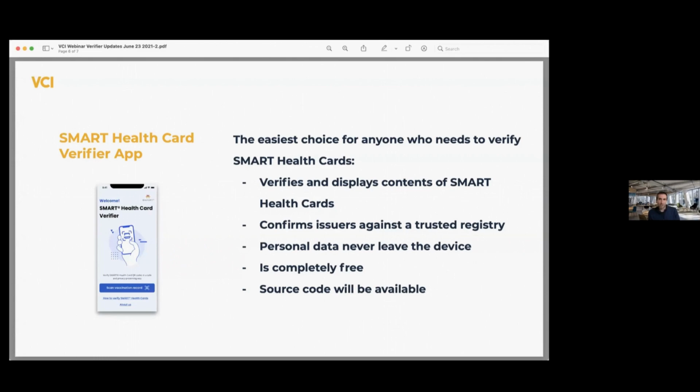So the Smart Health Card Verifier app serves a very simple purpose and is not at all unlike what Alex just demoed, which is fantastic. It verifies and displays the contents of smart health cards. It confirms an issuer against a trusted registry. Personal data never leave the device when using this verifier application. It's completely free, and the source code will be available ASAP. And with that, I'm going to give a quick demo of this application.